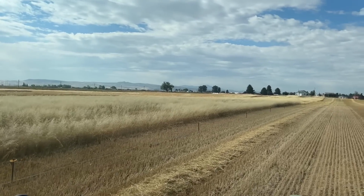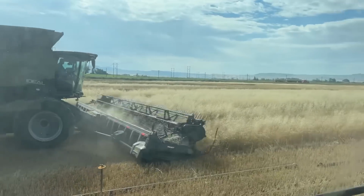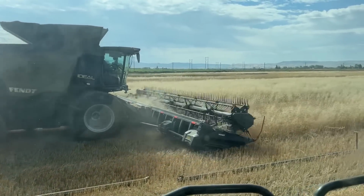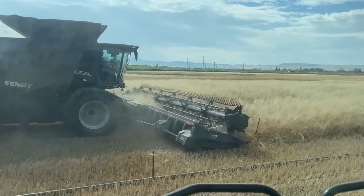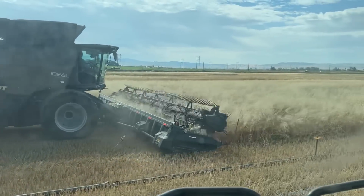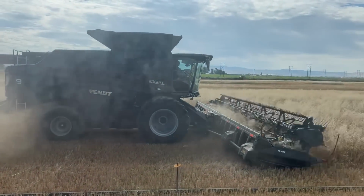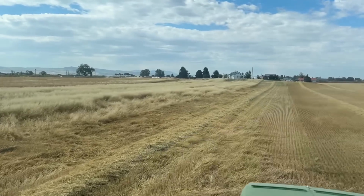It's like all wild oats right there. But another problem with the wild oats, they're so much taller than the wheat that if you get really thick wild oats and then the wind comes up, the wild oats will actually lay the wheat down, and that makes it hard to pick up the wheat. So I'll show you up here where there's a patch of wheat in the wild oats that's all laid down.